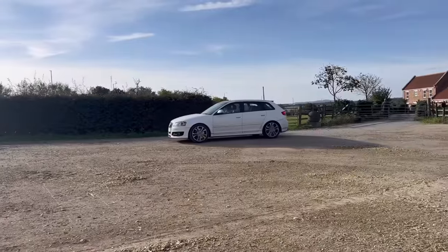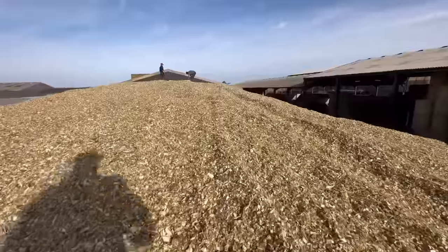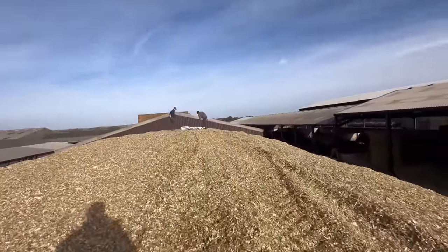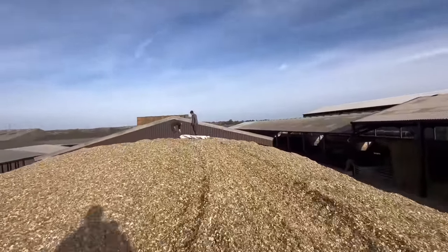Like he's taking my car. Right, now we're mountaineering to the top. Me and Connor have got the cling film. We'll put that on first.